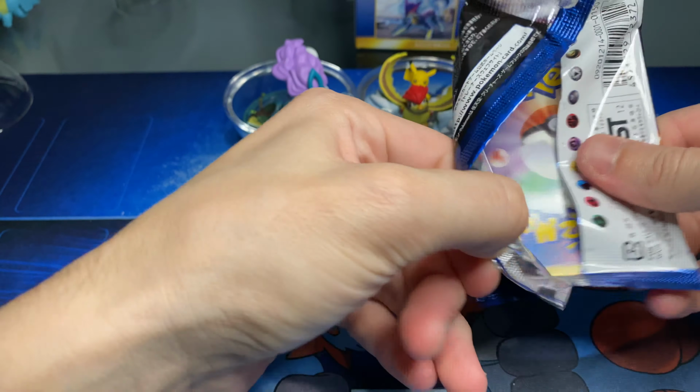Okay. Before we finish, let's put these to the side. Let's open one of these. Oh, snaps. Look at all these booster packs. Even though they're empty, they're so nice. So thin. I like it. We'll save them.